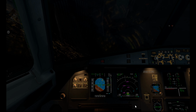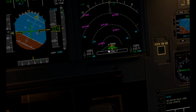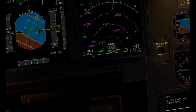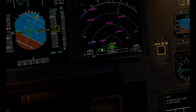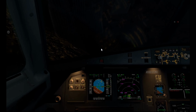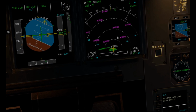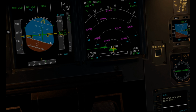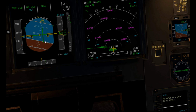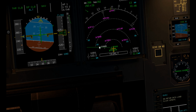I'm very confused. Why is it making a circle around Boston? Did I take off from the wrong runway? Oh, that was stupid of me. Well, now you can see the aircraft is going to fly direct to tech, hopefully, and yup, the aircraft is straightening out, so it will fly direct to tech, then make a left turn to X, and so on, and follow the flight plan.